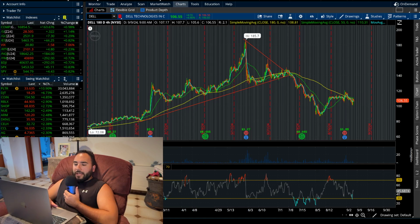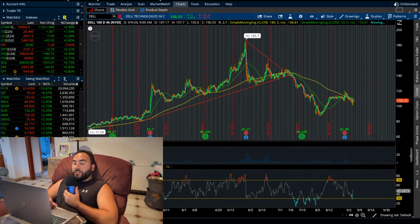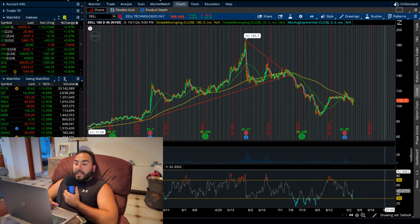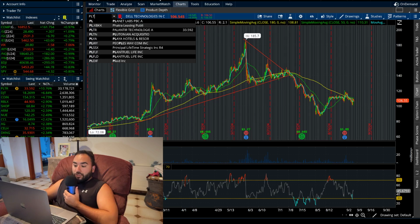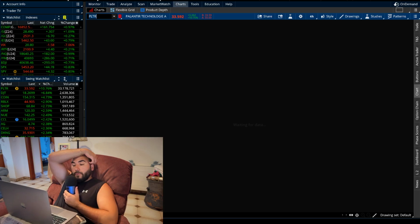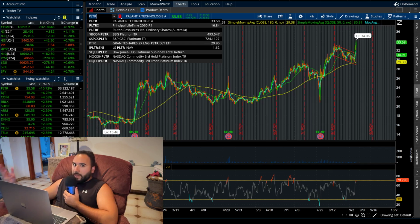Sorry about that, guys. But yeah, it looks like Dell is up around 4.5% because, again, now that it got added to the S&P, same with Palantir, the funds that track the S&P are forced essentially to add these stocks, right? It makes sense. It's pretty obvious. That's how it works, right?